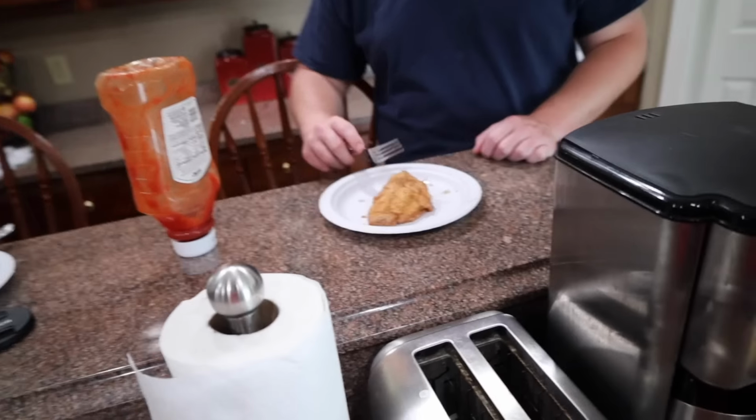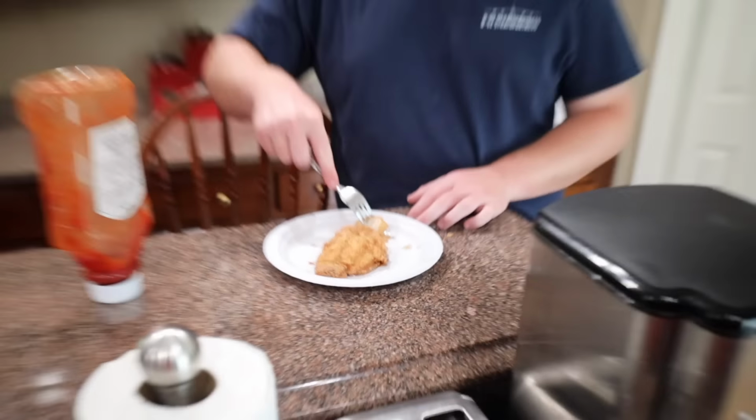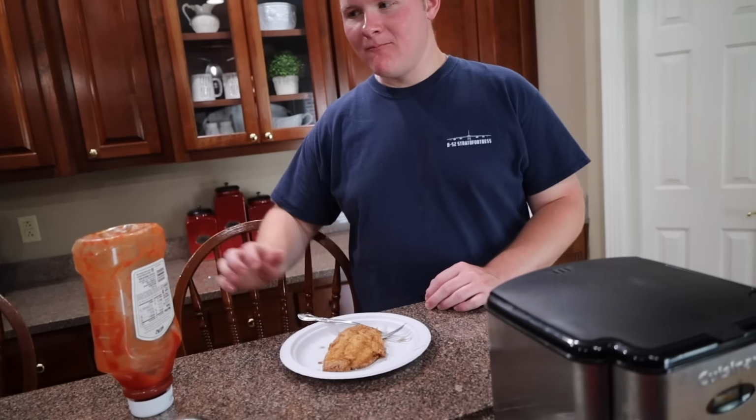I don't usually like fish, especially fish whenever I cook it. And I'm not just saying this, but that seasoning really did change it. That's good. That's really good.